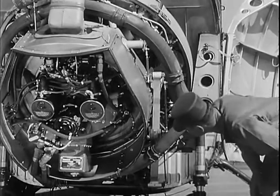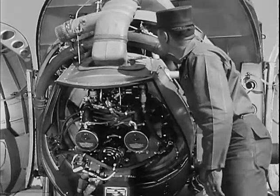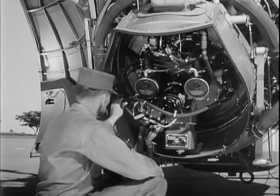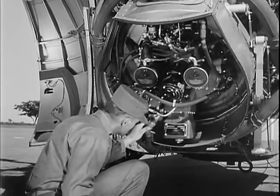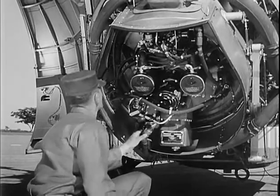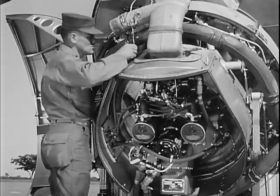Now for the engine and its accessories. Inspect all hoses, connections, safeties, and check the security and proper mounting of all attached components. Look for loose or damaged parts and for excessive oil leakage. Check the right side of the engine and right landing gear in the same manner as you did on the left.